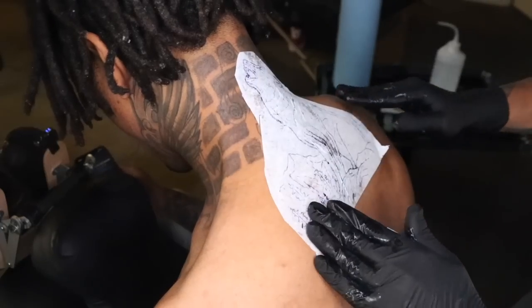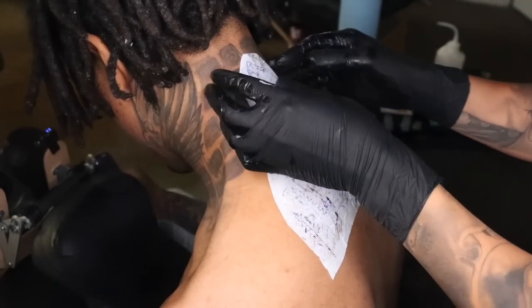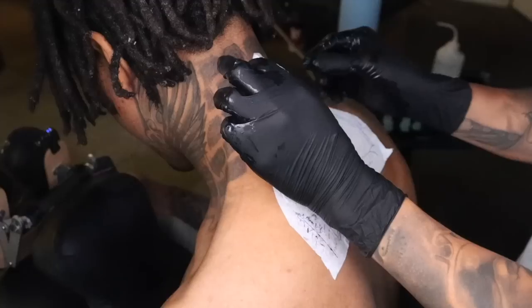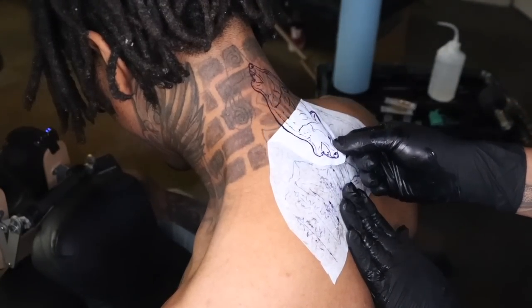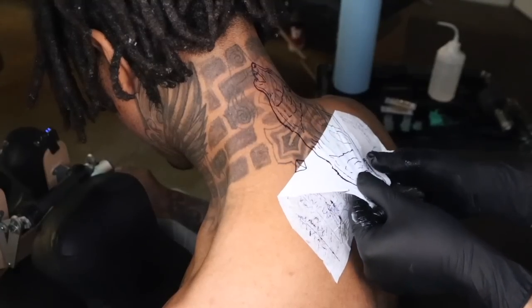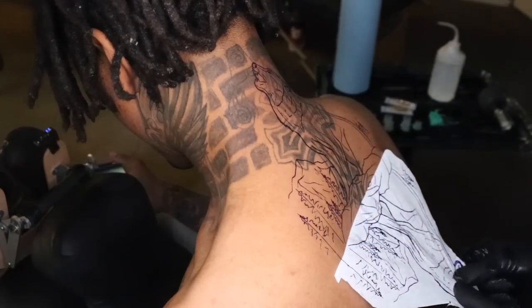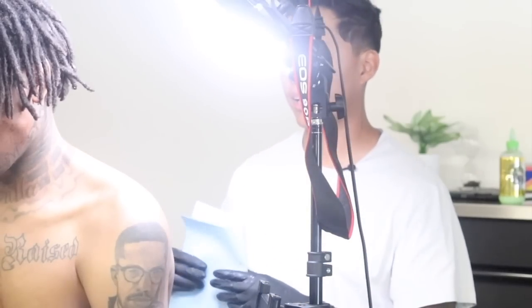This is a really good stencil, to be honest. You know it's a good one, dude. You can't take it off the skin. There you go. Satisfying. Perfect. I really like where he landed.